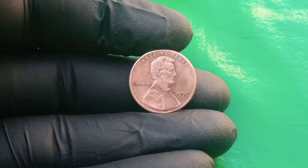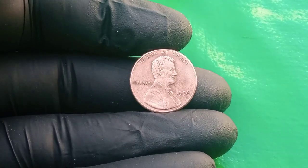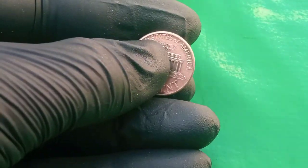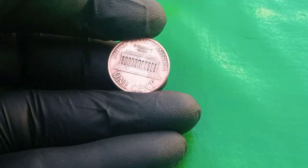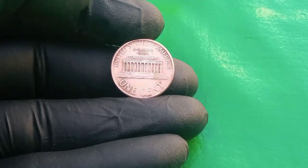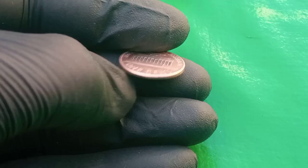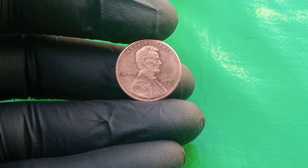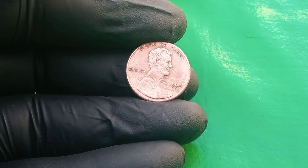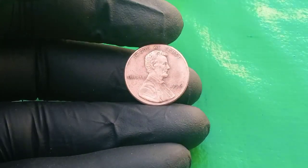Now, if you're wondering how to tell if your 1996 penny is a wide AM, don't worry. It's actually pretty simple to identify. Here's what you need to look for. Examine the reverse. Look closely at the word America on the back of the coin. Focus on the space between the A and the M. Wide AM versus narrow AM. On a wide AM penny, there will be a noticeable gap between the A and M. On a narrow AM penny, the letters will almost touch or be very close together.